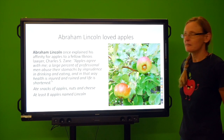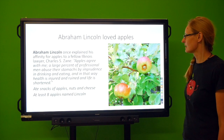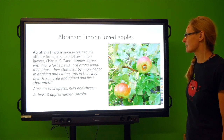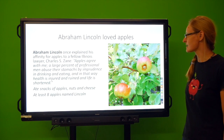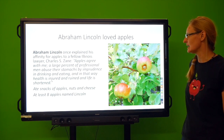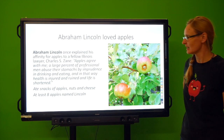So back to the founding fathers, Abraham Lincoln loved apples. He once said, "Apples agree with me. A large percent of professional men abuse their stomachs by imprudence of drinking and eating, and in that way health is injured and ruined and life is shortened."